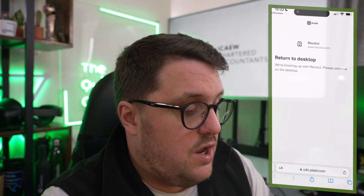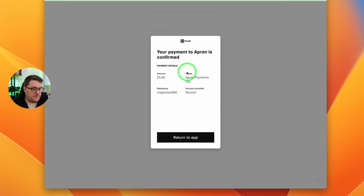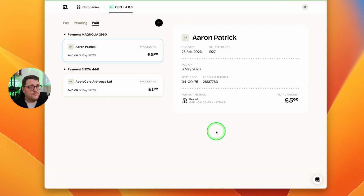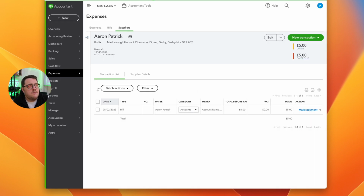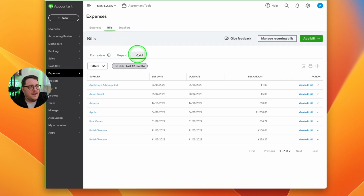And just like that, I've made my payment. So it says return to desktop. I return to desktop. Your payment to Apron is confirmed. Return to app. Go to dashboard. And basically then, if I was to jump back into my QuickBooks and I go to my bills area, fancy new unpaid versus paid, well, straight away, Aaron Patrick's has got £5 and Apple Arbitrage, my company, has £1 as well. Verified, just super quick and easy.